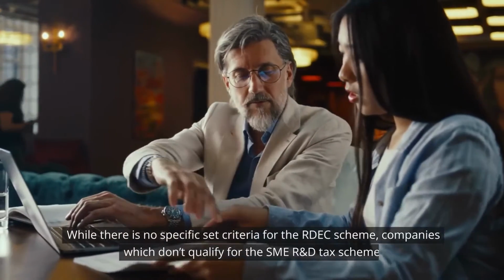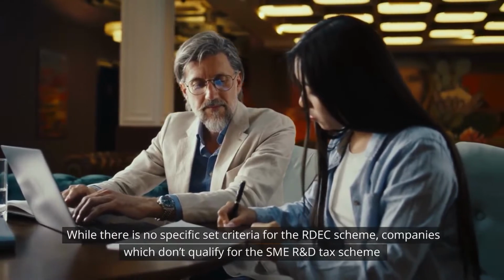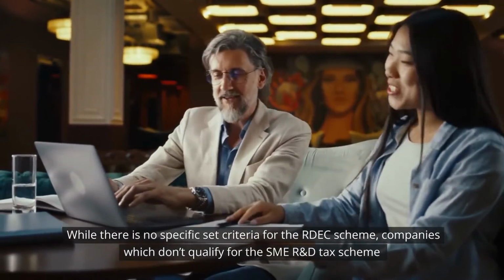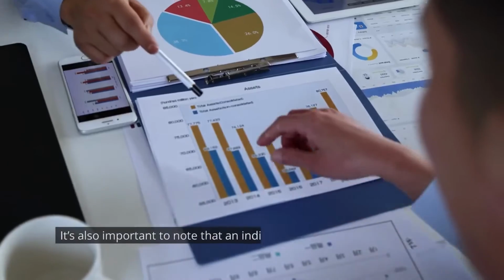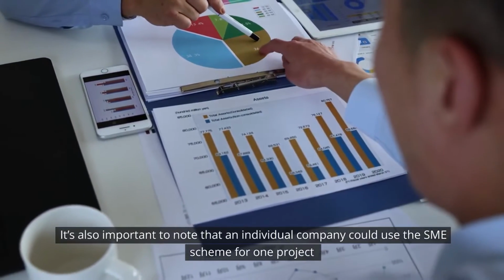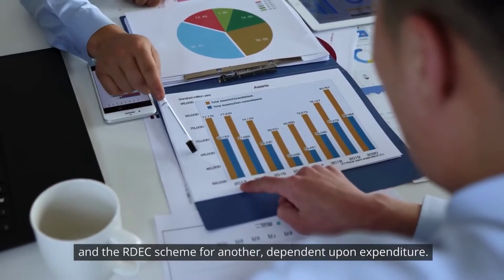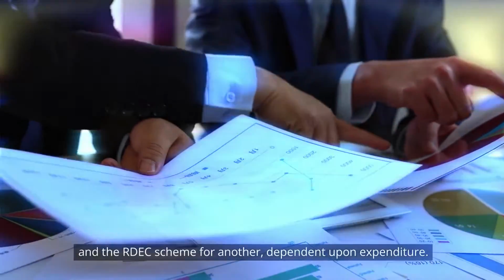While there is no specific set criteria for the RDEC scheme, companies which don't qualify for the SME R&D tax scheme would most likely be eligible for the larger company scheme. It's also important to note that an individual company could use the SME scheme for one project and the RDEC scheme for another, dependent on expenditure.